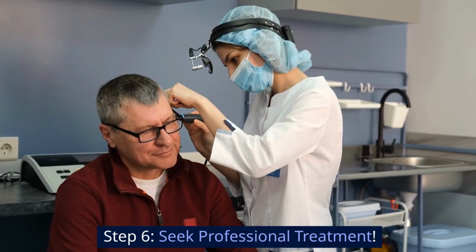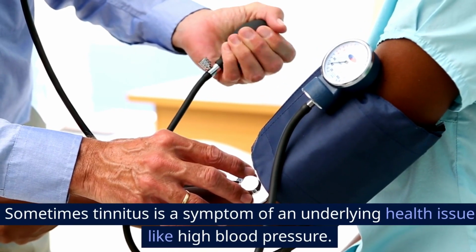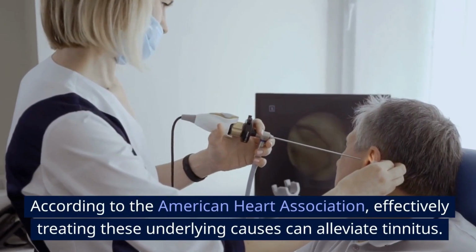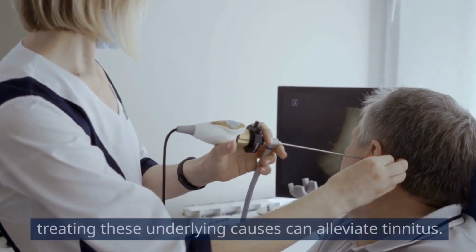Step 6. Seek professional treatment. Sometimes tinnitus is a symptom of an underlying health issue like high blood pressure. According to the American Heart Association, effectively treating these underlying causes can alleviate tinnitus.